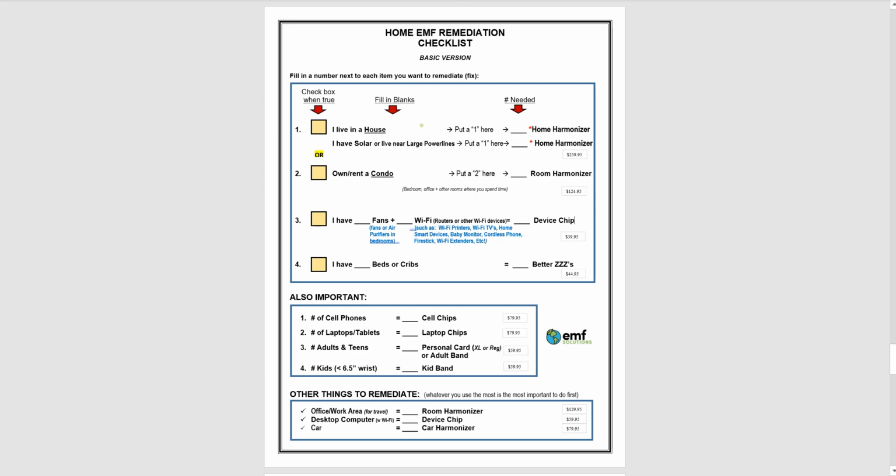So if you live in a house, you just put a 1 here. You need one home harmonizer. If you have solar, or you're near large power lines, or a transformer, or a cell tower, then you would want one more home harmonizer. You put a 1 here. If you live in a condo or an apartment, then you put 2 here.